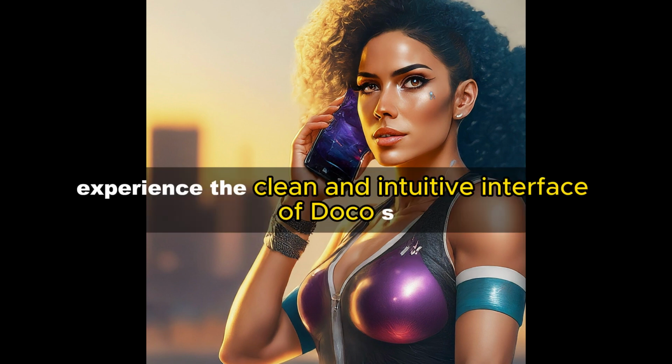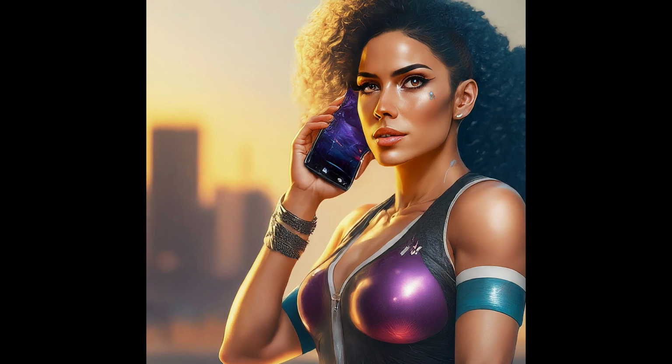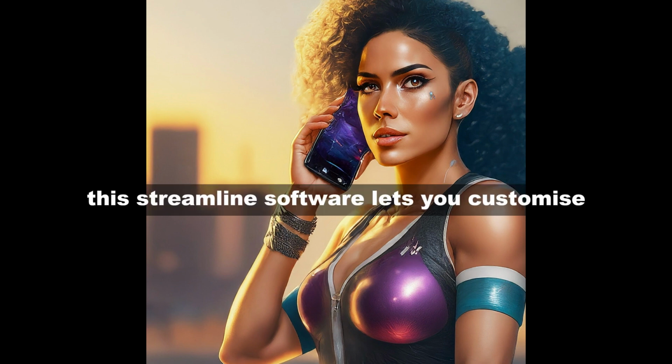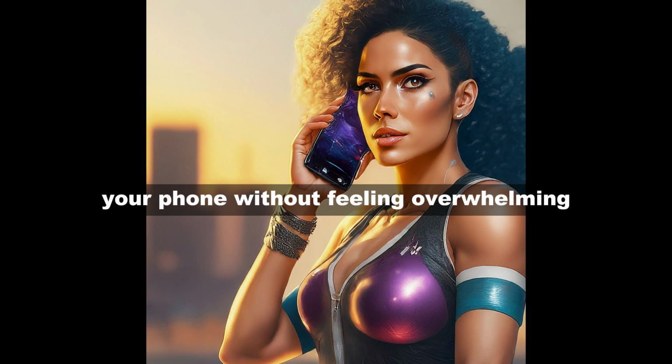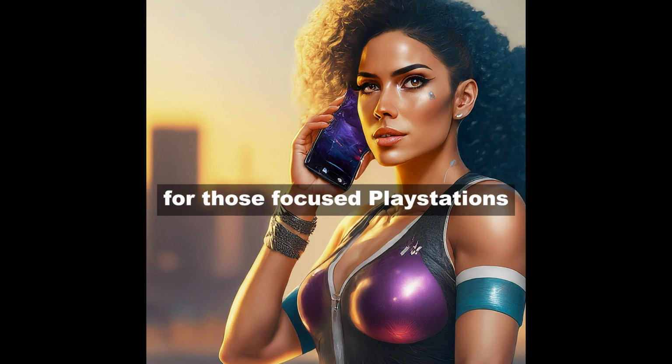Experience the clean and intuitive interface of docOS 4.0, based on Android 13. Get the latest Android features with a touch of personality. This streamlined software lets you customize your phone without feeling overwhelming and offers helpful features like split screen and a dedicated game mode for those focused play sessions.